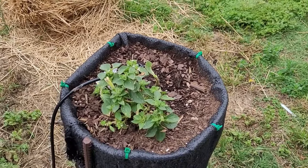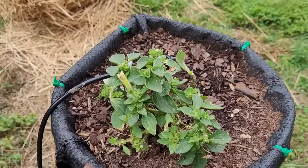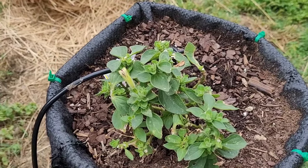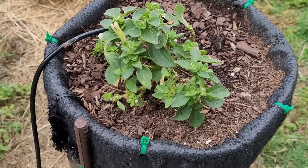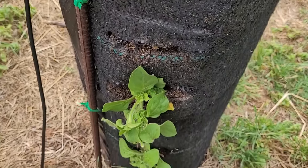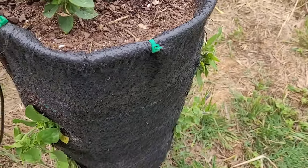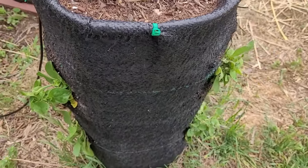Here's our petunia tower that I made a couple of years ago. All of these had flowers on them when I first transplanted them. I cut the flowers off to make it easier for them to adapt and get those roots spread out. But this will be covered with flowers before we know it.